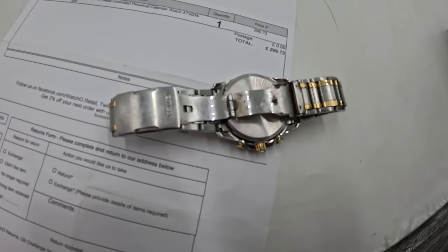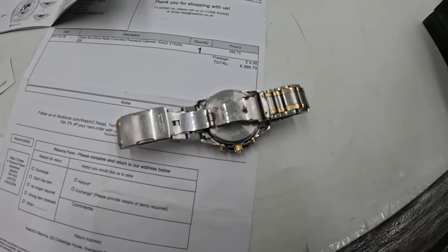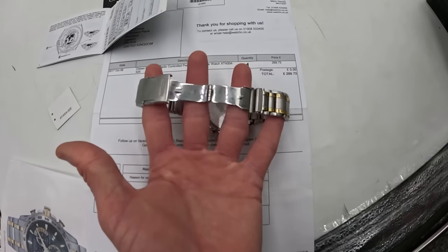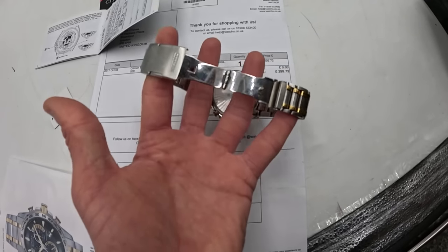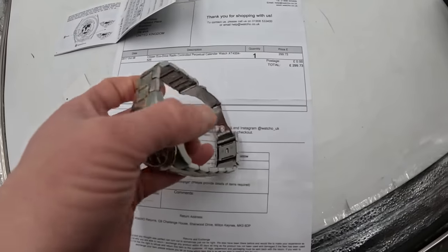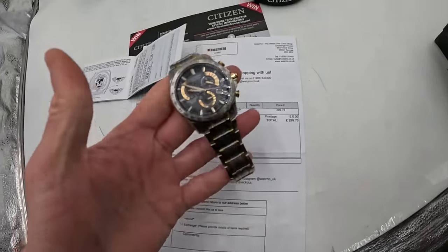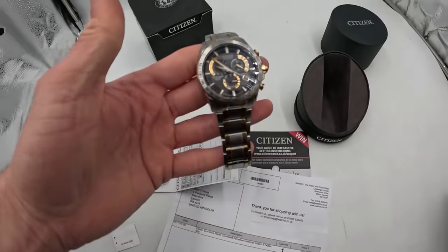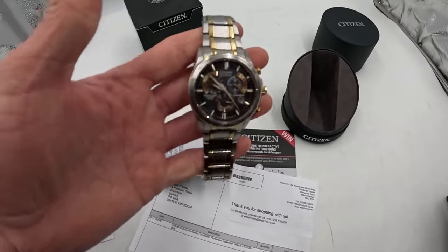So I'm just going to give this a quick clean now, and I'll show you what it looks like after I've given it a rub down with this elbow grease. And there we go, looking rather shiny and sharp now. Again, it was similar around the bezel. There was a little bit of grime and marking, but now that is looking rather spanking. And looking forward to getting these listed.